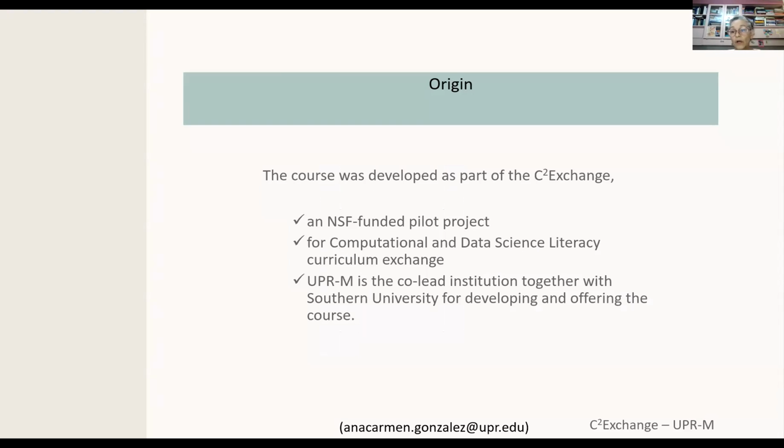Okay, the course, as Linda mentioned, was developed as part of the C2Exchange, which is an NSF-funded pilot project for a computational and data science literacy curriculum exchange. So the University of Puerto Rico at Mayagüez is the co-lead institution together with Southern University for developing and offering the course.